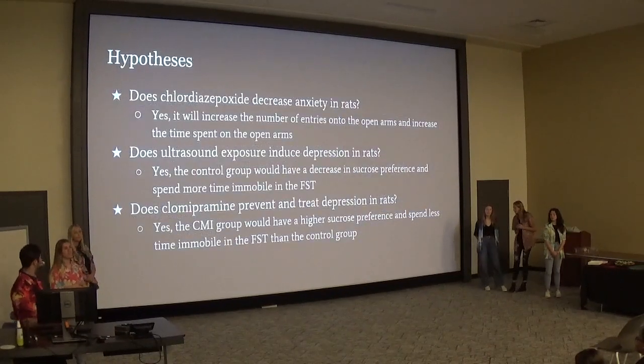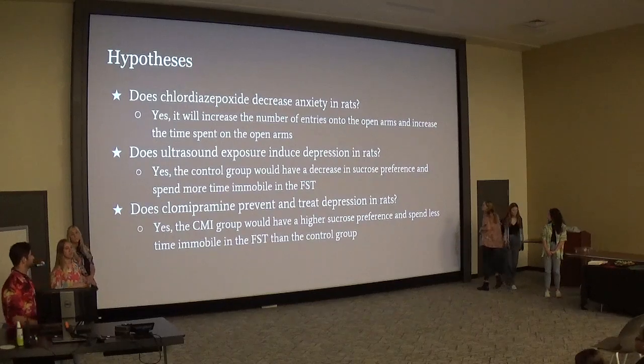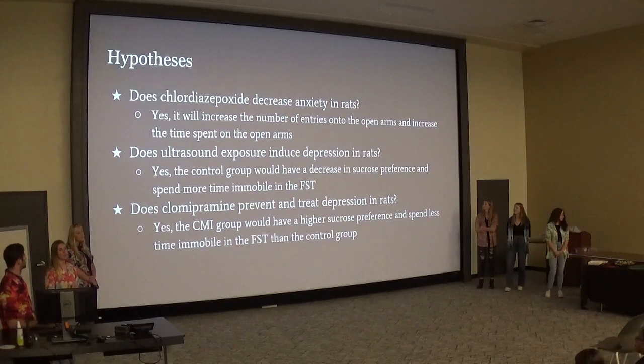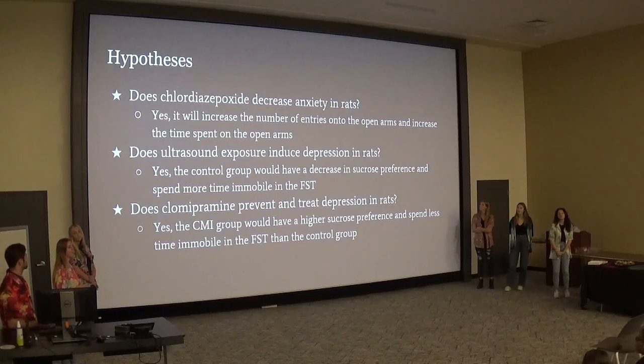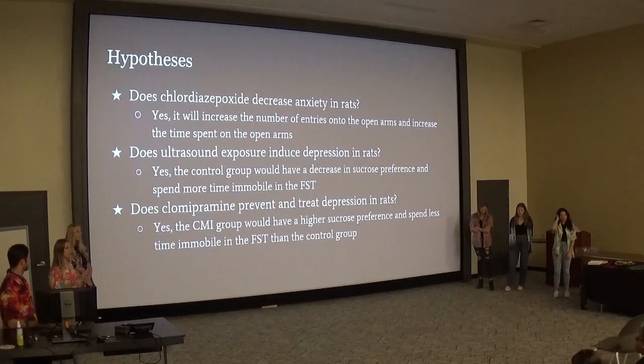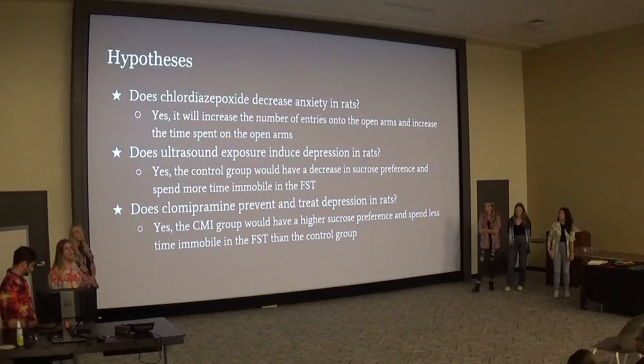So for the elevated plus maze, we expected that the rats that received Chlordiazepoxide would have an increased number of entries onto the open arms and an increased time spent on the open arms, because when rats are anxious, they don't like to be in open spaces with bright light, so the anxious rats would spend more time on closed arms.